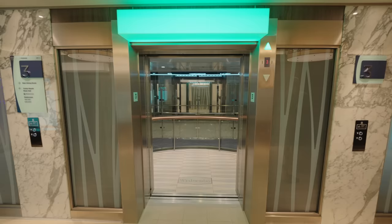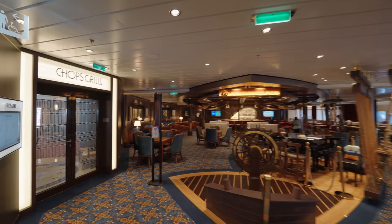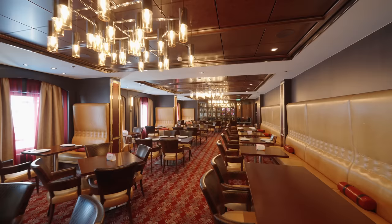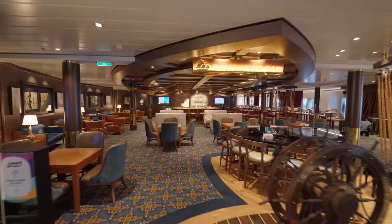Let's go up one level to Deck 5, where we have the upper level of the Royal Esplanade. It features the extra pay restaurant, Chops Grill, the American Steakhouse. We had a really great meal here. Just next to Chops is the Schooner Bar, a hot spot for good drinks and lots of live music and trivia.